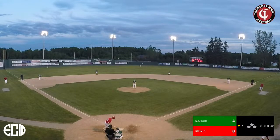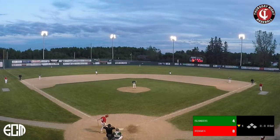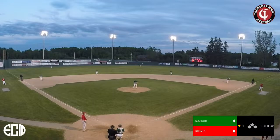And Watkins is going to step in here to start the bottom of the 4th inning after the Ironmen sent 12 batters to the plate. And that is down for a ball. Watkins is 0 for 1 in the game. He flew out to the third baseman and was hit by a pitch and scored his last time. That's fouled into the glove for a strike. Evens the count at 1-1.